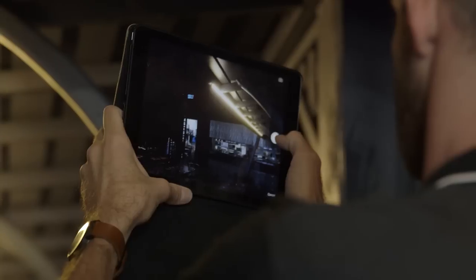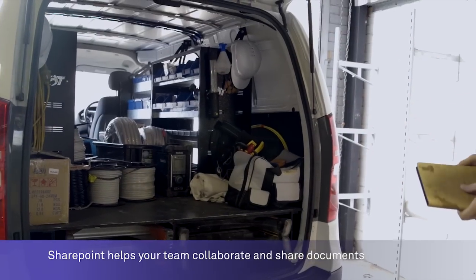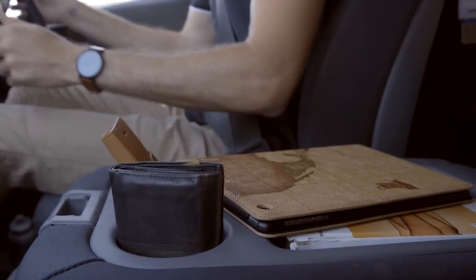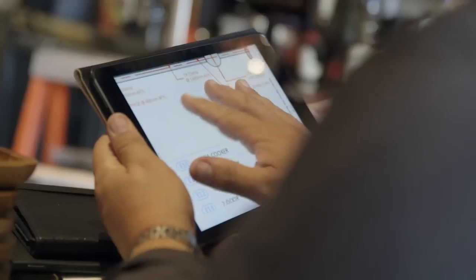We use SharePoint to put drawings up and photographs to help the guys on site build the job. When the guys leave the office, they've got all the tools they need. Most importantly, their tablet, which has got all the documentation they need to complete their tasks. Without good coverage, we would struggle on a day-to-day basis to operate.